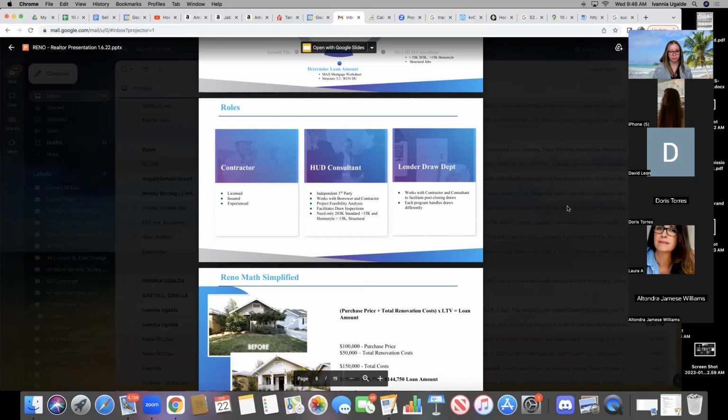HUD consultant, we just touched on it briefly, independent third party, works with the borrower and the contractor. What is his job? He provides a feasibility analysis for the project. He's basically going in there and saying, once this work is done, the property will meet minimum standards for either FHA or Fannie, and that the cost of the work is feasible to do it for this amount at this time.